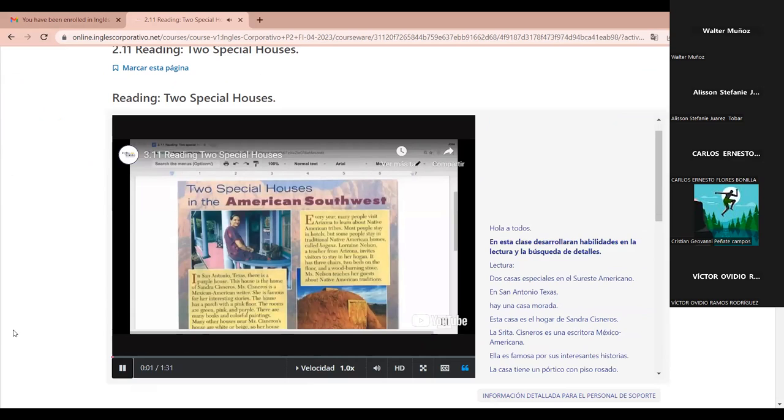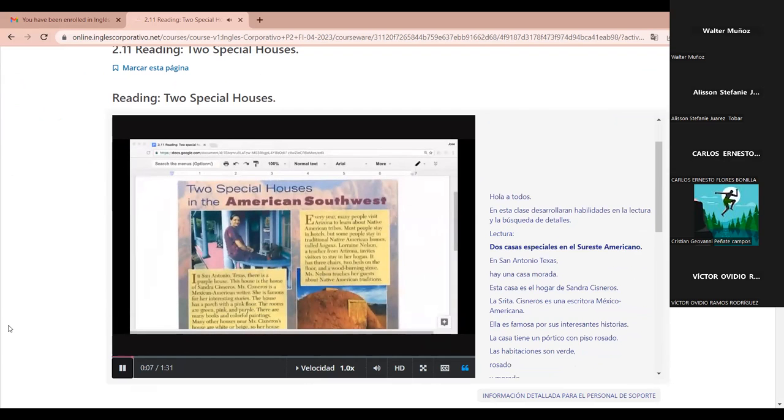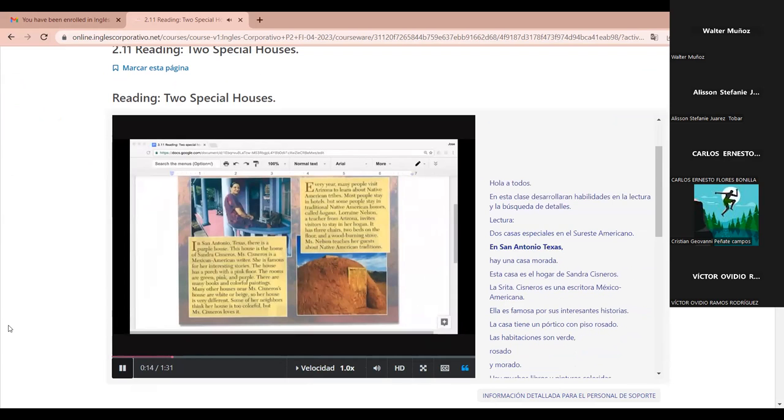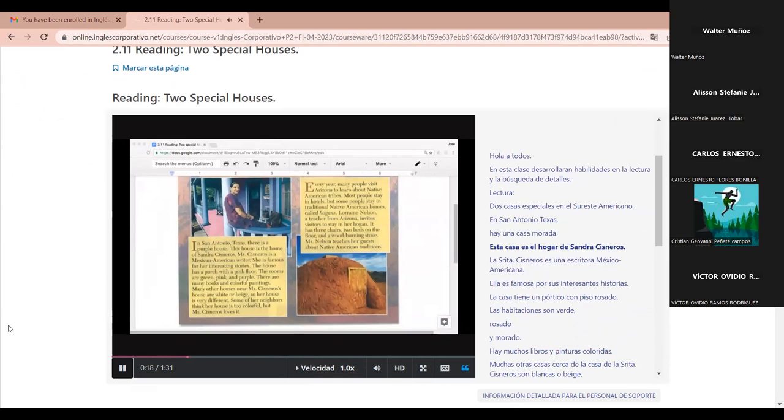Hi, everyone. In this class, you'll develop skills in scanning and reading for details. Reading. Two special houses in the American Southwest. In San Antonio, Texas, there is a purple house. This house is the home of Sandra Cisneros.